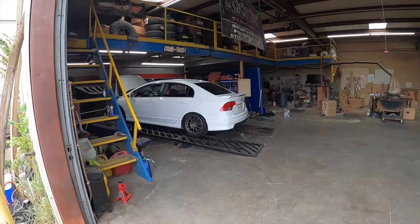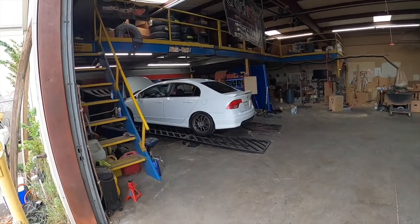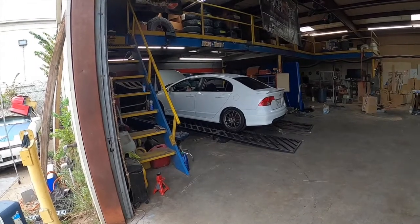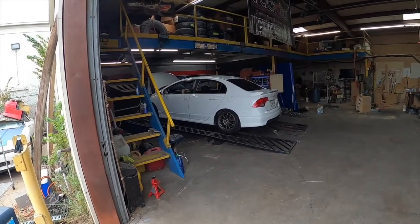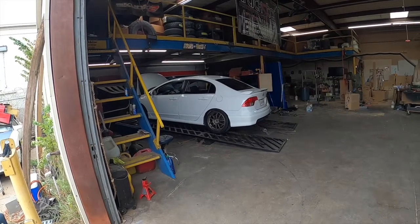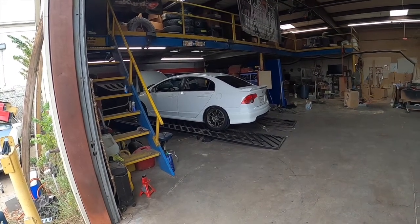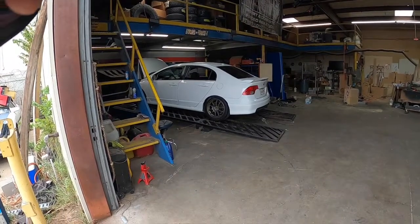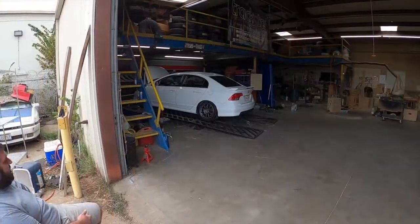Looks like 7,700 RPM-ish. Yes, he's got it set low, 7,700-ish, it looks like. Pull number 3. Last pull was 358.